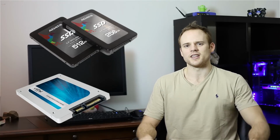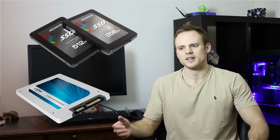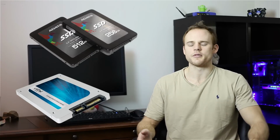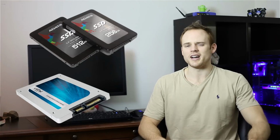So looking at both of those, I like Samsung's 850 EVOs, but for the price point, they're just not quite there. If I was personally picking one, I'd probably go with the Crucial MX100. It's a newer drive out there. Everybody's recommending it. So that would be a drive that I would pick up.